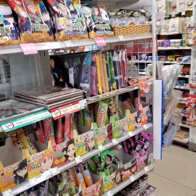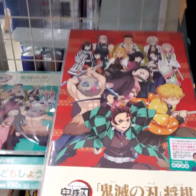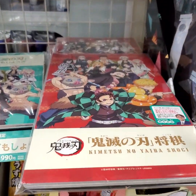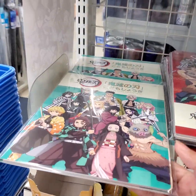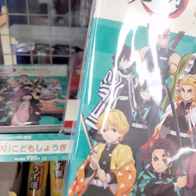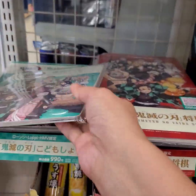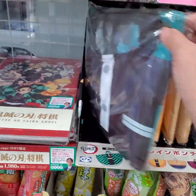Oh, Shaman King. Oh, what's this? Shogi? What's shogi? I don't know what shogi is. I think it's a game. Kodomo no shogi. Kids shogi. Oh, it's like chess or tic-tac-toe. Oh, they have raincoats.